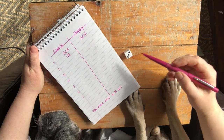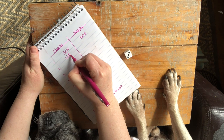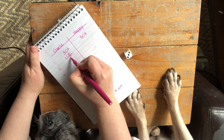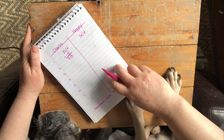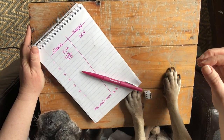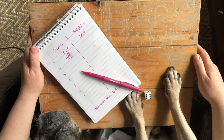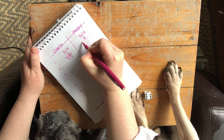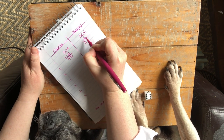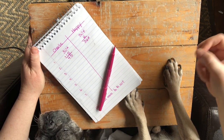3 nickels is worth 5, 10, 15. And what is 30 cents plus 15 cents? 5 ones and 4 tens. Okay, let's see if we can get something other than 3 this time. 6, Happy. What do you want to do? 6 dimes? That'd be 60 cents. No? Pennies? Happy says he wants it to be worth 6 pennies. So Happy now has 36 cents.